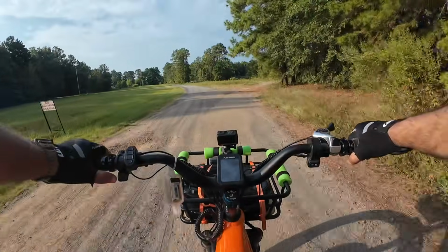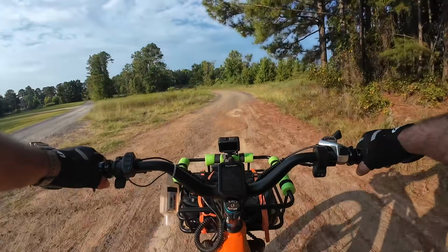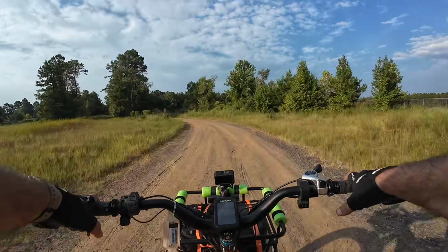So here's a couple of things you can do. Number one is, if you know there's a bunch of dogs in your area, try to avoid that area. I think trying to avoid the dog altogether is going to be your best option. Keep you safer on your bike. That's not always going to be an option.